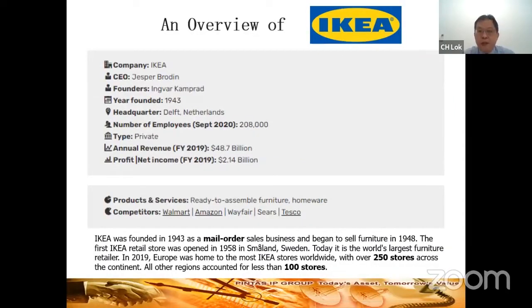Okay, a little bit of overview about IKEA. IKEA was set up in 1943. Originally, it started off as a mail order business and began to sell furniture in 1948. The first IKEA retail store was set up in 1953 in Småland, Sweden. Today, IKEA is the world's largest retailer of furniture. It has more than 250 stores in Europe, and in the rest of the world, it has about 100 stores.